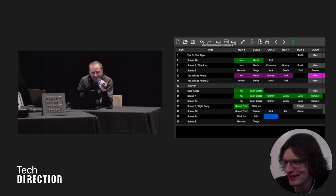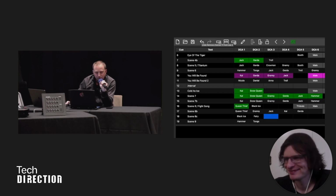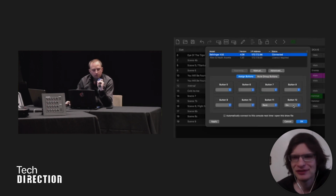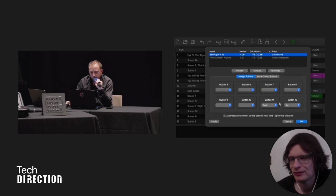It's great. So first question is, we can program the assignables within TheatreMix, correct? Yes. When you go to connect to a console, which I kind of glossed over before, you can pick what the assign buttons do. So you've got back and go, and there's also things like mark queue, and we'll get into the QLab stuff a bit later on. So when you set up to connect to a console, you can select which buttons do what.